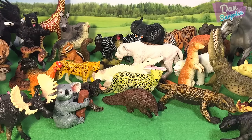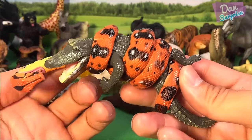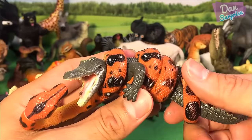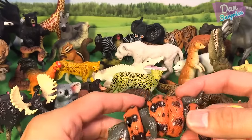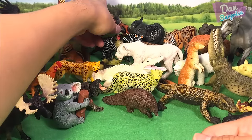Let's take a look at this brilliant 3D puzzle over here. And this is actually an anaconda versus an alligator, okay? Looks like the anaconda is winning, I'm not too sure. Looks really, really brilliant, okay, this model. I'm gonna place it right over here.